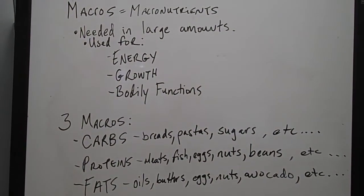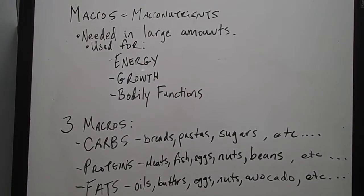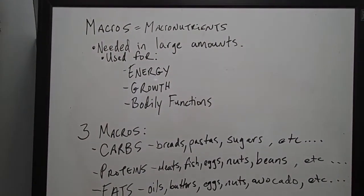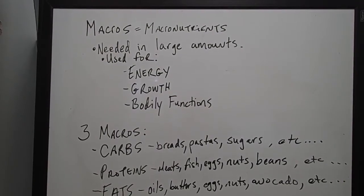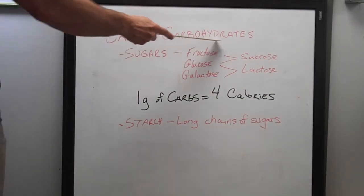Today we're getting into how many calories you need, how many macronutrients you need. Now this is a very rough guide, but it's a good starting point for you to adjust things as you move forward without needing the help of a professional just yet. Let's take a look at our macronutrients.